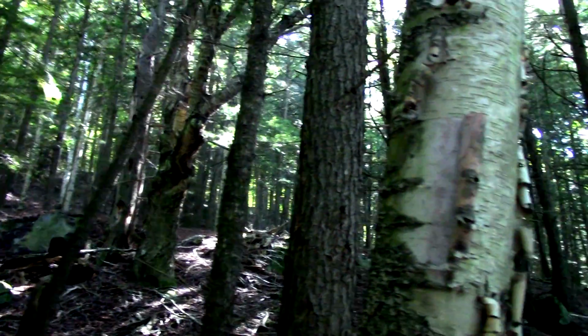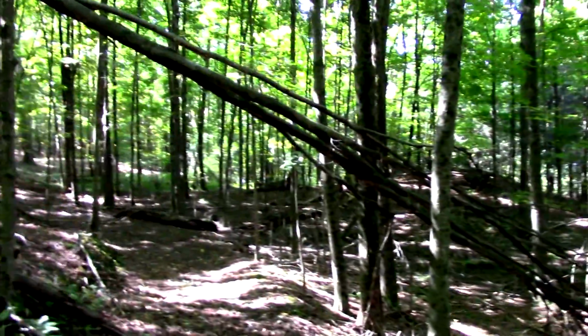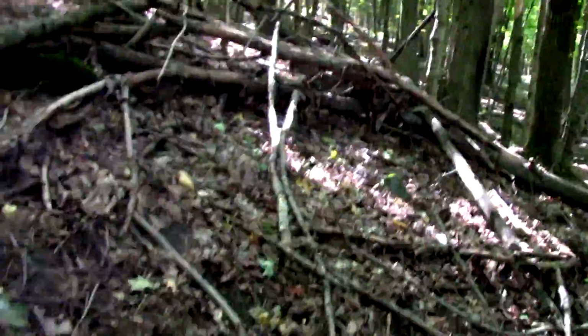I haven't found any standalone structures in this woods like I expected to and hoped to. It's all been this boundary work. Okay, I climbed up higher, thinking maybe it's just too loud and obnoxious for them down there. Can't hear themselves think. Can't talk to each other.